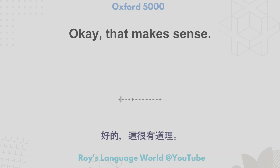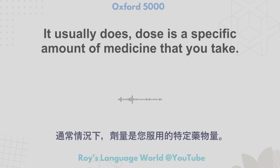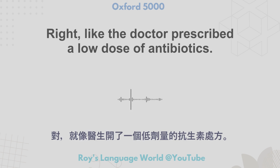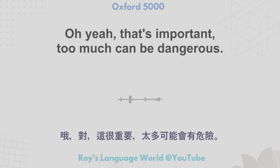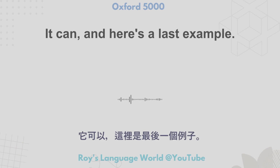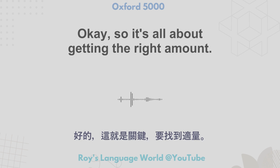Okay, that makes sense. Now, dose. This one makes me think about medicine. It usually does. Dose is a specific amount of medicine that you take. Right, like the doctor prescribed a low dose of antibiotics. Exactly. Or you could say, be sure to follow the recommended dosage on the bottle. Oh, yeah, that's important. Too much can be dangerous. It can. And here's a last example. The patient needed a high dose of pain medication after the surgery. Okay, so it's all about getting the right amount.